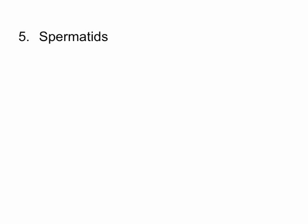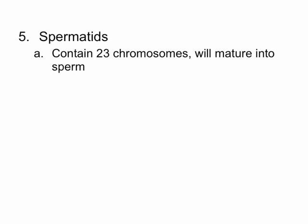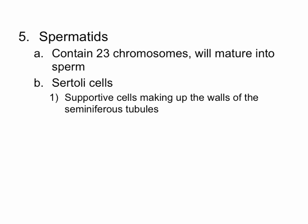Now, the next differentiation that we're going to have is something called spermatids. These contain 23 chromosomes. They're going to mature into a mature sperm. And the cells that make up the walls of these seminiferous tubules are called Sertoli cells. These are supportive cells, and they are simply going to help regulate the number of sperm created and make sure that the nutrients and such that these sperm need are in place.